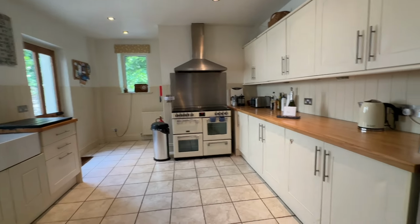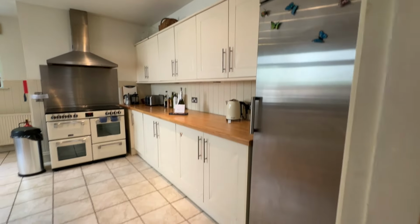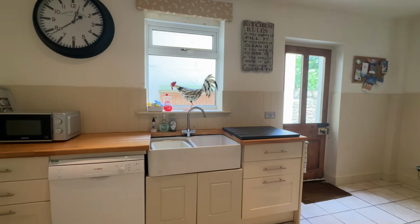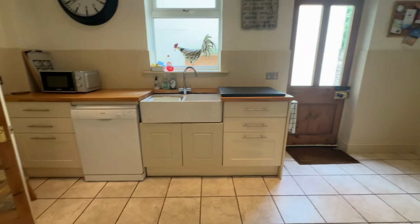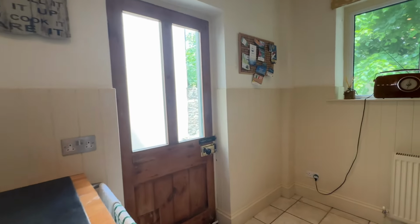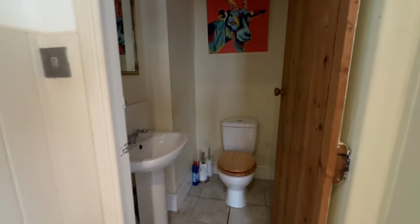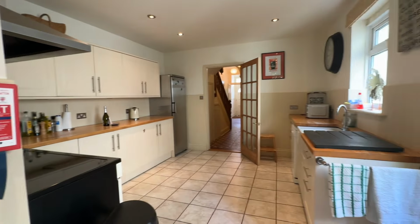Kitchen in here is a good size, tiled floor up through, plenty of storage as you'll see, room for your big fridge freezer. Got your range style cooker and extractor canopy over there. And then we've got this deep glazed butler style sink, plumbing for a dishwasher. And you've got another door that goes out onto the courtyard garden as well. So again, convenient access. And then around here, for full convenience, we have a ground floor toilet. So it saves you having to run up and down the stairs if you're caught short.